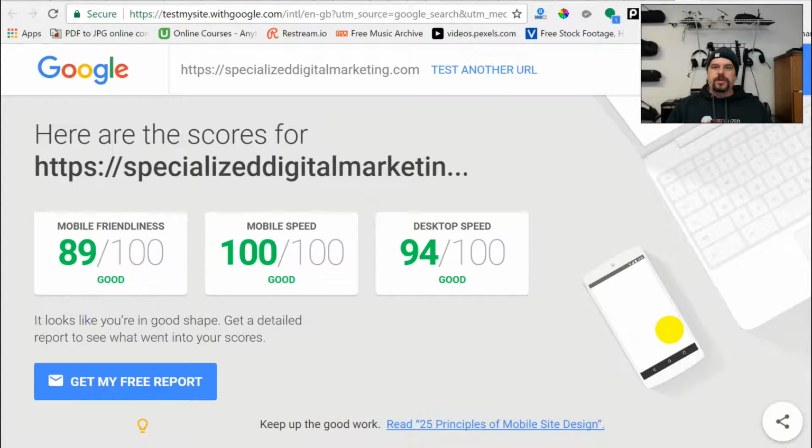I'm happy to help you, and I'm sure there are a lot of other people, and I have a proven track record here of being able to optimize a site to get 3 green scores. You can't always get 100% in all 3 areas, but as long as you get all 3 areas, mobile friendliness, mobile speed, and desktop speed, into a green score, you're on the top of the heap.